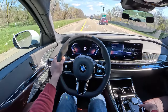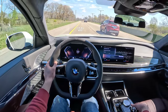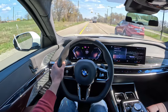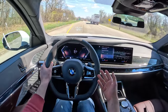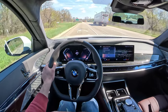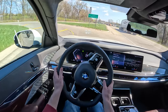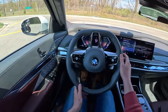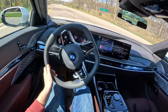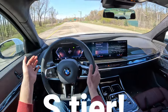My thoughts on the 36-speaker Bowers & Wilkins system here in the BMW 760i. One of the beautiful things about testing sound systems is that at the end of the day, they really are subjective. No one can universally agree that there is a best sound system out there. That's kind of why I do the tiers, because we can pretty much all agree on what a certain ranking most systems would fall into. And this is easily an S-tier sound system.